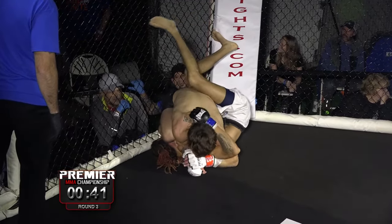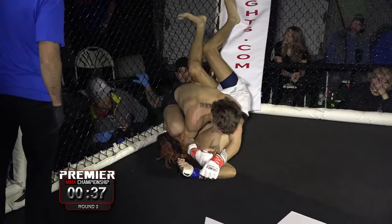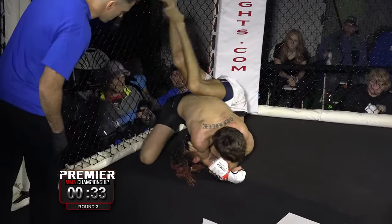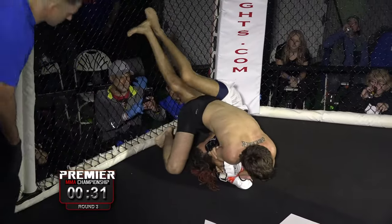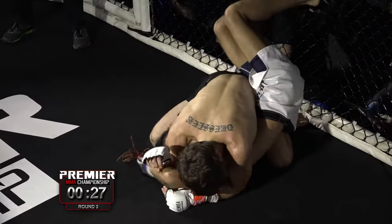Moving toward 30 seconds. Dressler, he's got an elbow in the neck. I don't know if he's trying to go for a suffocation. Oh, starting to lock himself up. A hammer lock there. He's got himself an Americana. He needs to bring the elbow down to the hip to finish that correctly. Oh, he made it. Oh, he's starting to move that way.